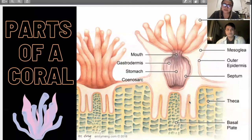And this is just a picture of how parts of a coral look like. You have the tentacles, you have the mouth, and you can see how a big portion of them are stuck to the basal plate. So very important. They are simple species, but we highly depend on them.